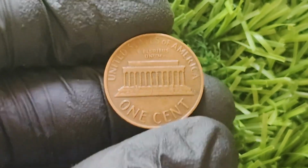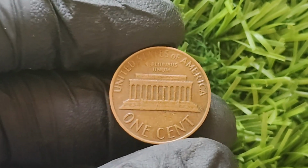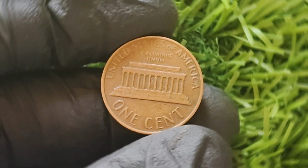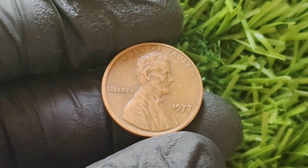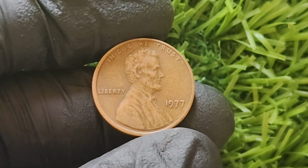Let's rewind to 1977. Gasoline was cheap. Elvis Presley had just left the building. And millions of Lincoln pennies were being minted in Philadelphia. But something strange happened. Most coins from Philadelphia in 1977 didn't carry a mint mark. That wasn't an error, it was normal.